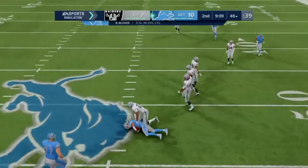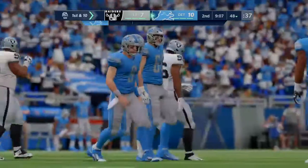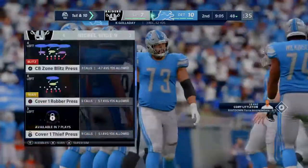Taken in, and he'll get it out a couple yards shy of midfield at the 48. That one, a first down pickup of 8.